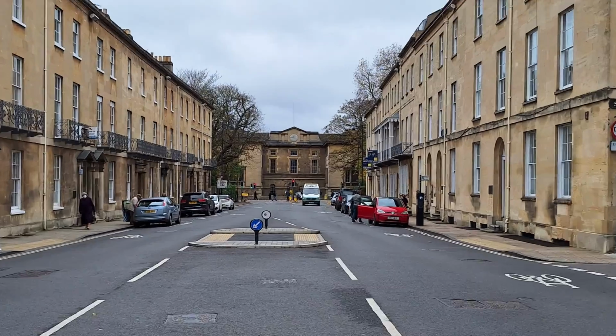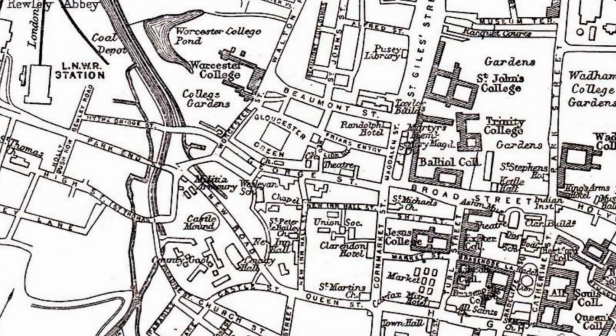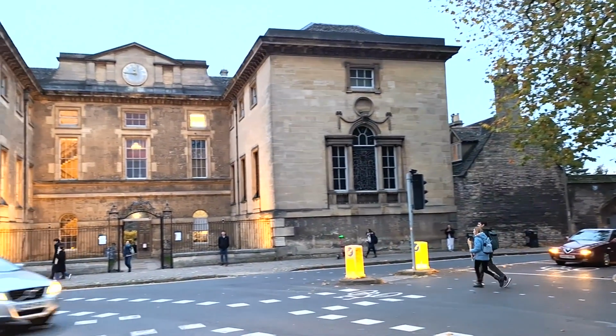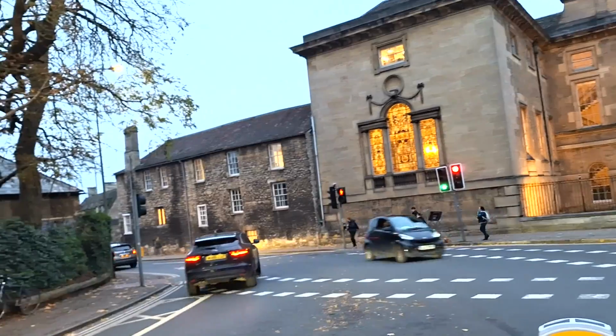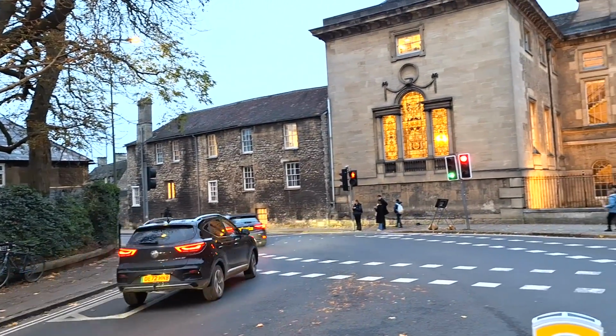Enjoy. Worcester College is easy to miss. It is located somewhat away from the city centre, as you can see on the map. And its street-level presence does not truly convey its inner beauty. Nonetheless, I've included it in my Most Beautiful College series because of its spectacular and hidden interior.